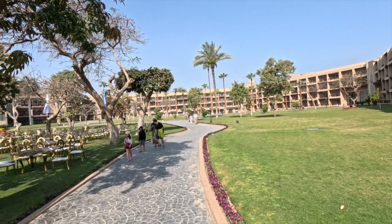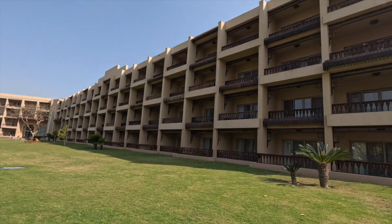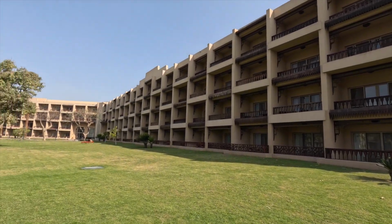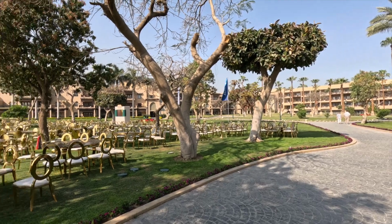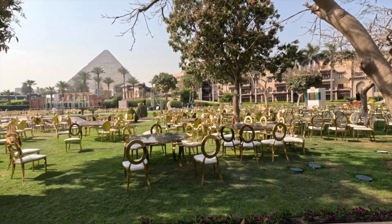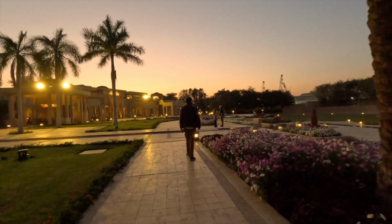The hotel boasts 230 rooms elegantly decorated with a modern touch. You can choose between a room with a garden view or a room with a pyramid view. I got a complimentary upgrade to the pyramid view. Imagine waking up in the morning to see the pyramids right outside your window.